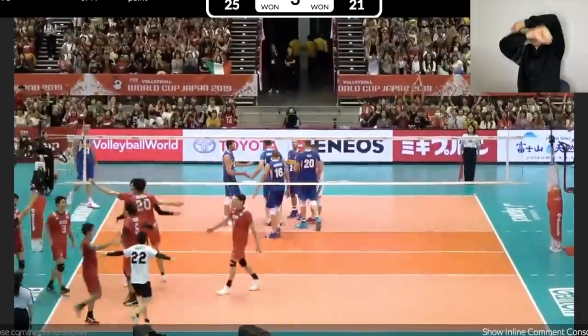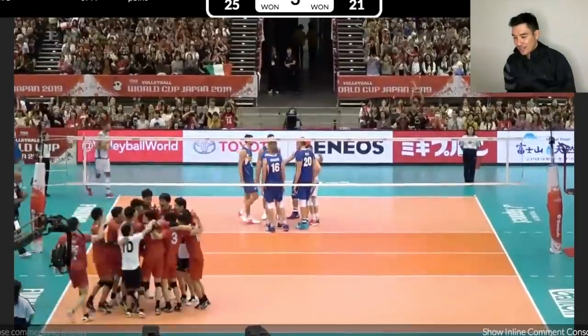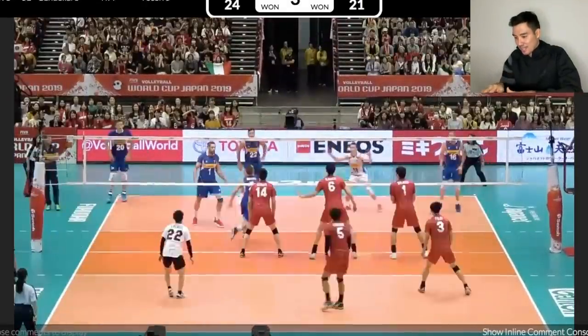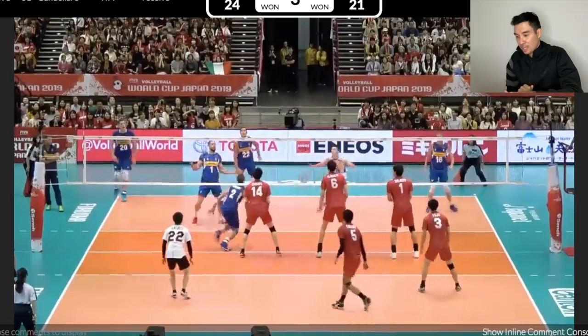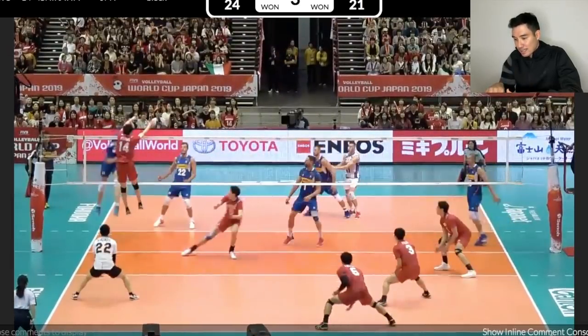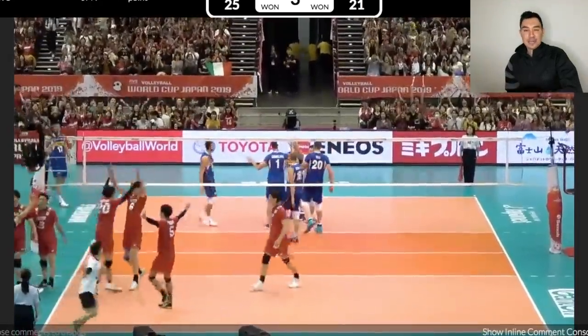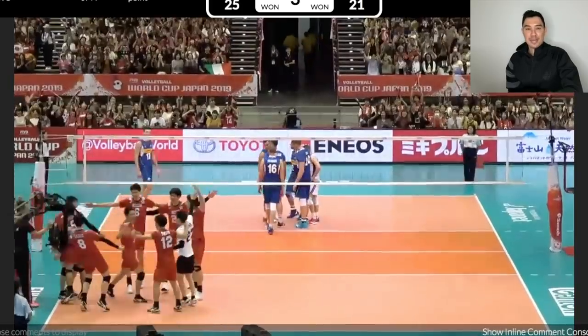The solo to block it, wow. That was a sick block, let's watch that one again. He got right in Nelly's angle of approach, over the net, stuffed it straight down. What a block. What a set by Japan.